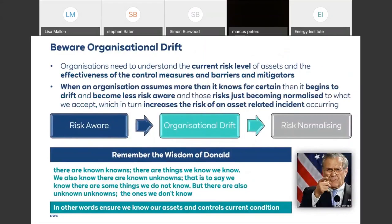And what we're trying to get away from is this organizational drift. We need people to understand that once you have that mapped out, it's about knowing how effective things are going to be. It's a bit like having an RCD that you never check. And on the day in question when it's needed, it's welded on and it doesn't work. It's still on paper a control measure, but if the control measure is not effective and it's not tested and it's not inspected on a regular basis, then its effectiveness is in question. And that's the problem that we have. We're back to this normalization that we need to get away from.